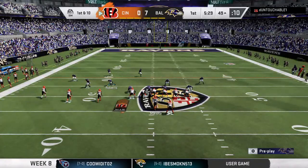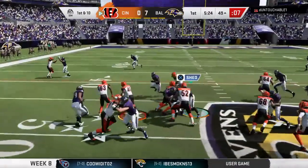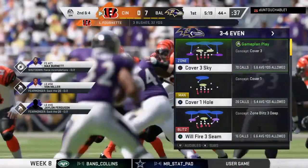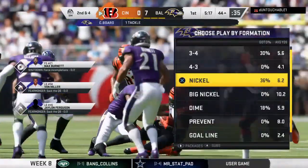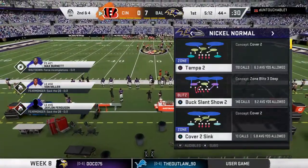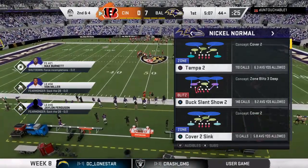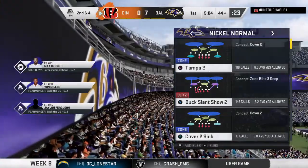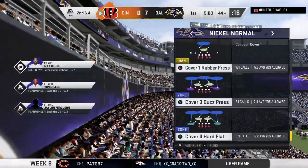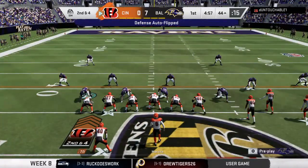Now another 1st and 10. From the shotgun now. Here's an inside give. It's a 6-yard pickup, and it gets him to 2nd and 4. A quick burst there, and he nicely bit off a pretty decent gain. Brings up 2nd and 4 at the 44-yard line. Six yards on that last play. Here's 2nd and 4.